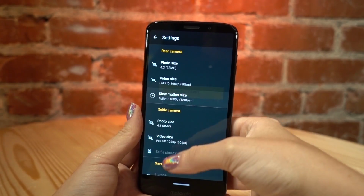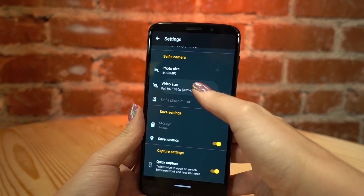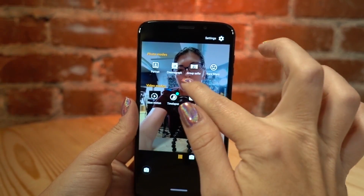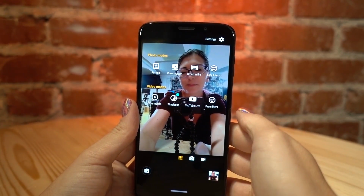You can also do slow-mo videos, and there's time-lapse and recording straight to YouTube Live, which I actually thought was a really cool feature. And there's face filters too, and I have some examples on the screen of those. Now for photo modes, you can do a portrait mode, which gives you that blurry background look, and it's decent. There's also cinematograph, which is an animated GIF. There's a group selfie, which is basically a panorama photo, and you do have to take multiple photos to be able to do that. And there's face filters too.